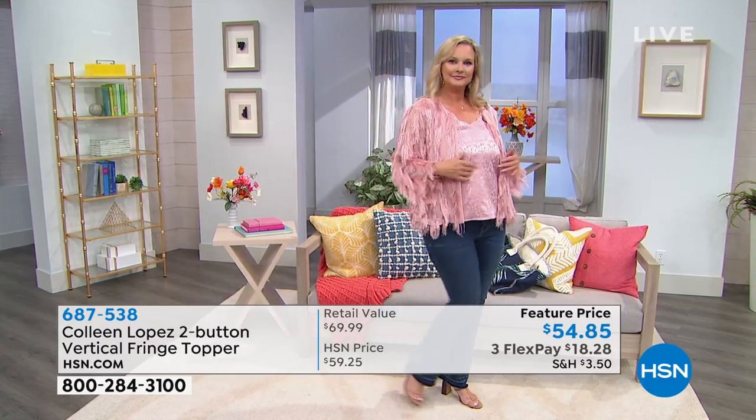I love it. And you will find yourself shimmying when you put this top on. It's like you can't help yourself. It's one of those, you're just gonna wanna move in it, right? Yes. Yeah, you can't help it. This is a perfect boomerang.